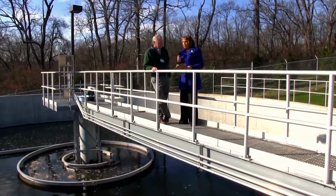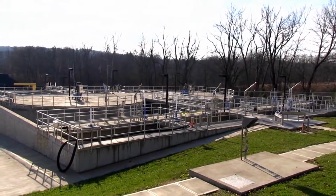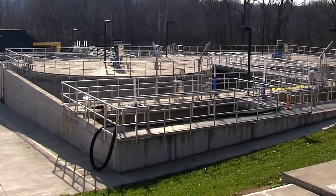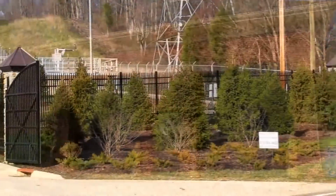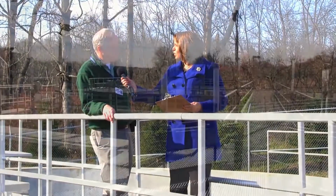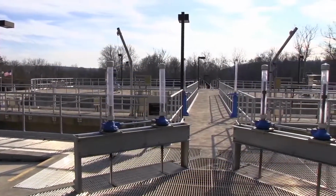Now, let's talk a little bit more about this plant. Actually, the first plant in this location came online in 1985. That was part of work by a developer to develop the Ward's Corner I-275 corridor. It was a private development that was owned until the mid-1990s when the county took the facility over. Why did the county need to go ahead and construct this new facility?